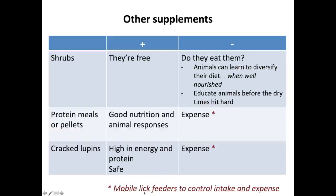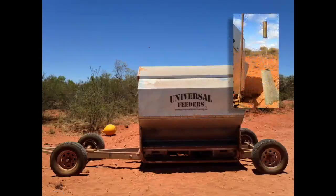If we are trying to control their intake in order to control expense, then one option to think about is the use of lick feeders, and I'd really encourage the use of mobile lick feeders. Sure, there's an upfront expense in getting hold of this infrastructure if you don't have it already, but the benefits of a lick feeder are being able to control how much animals eat per day by some pretty nifty but simple engineering that makes animals have to lick it out with their tongue. They can only consume so much before their mouth gets dry and they need to go and get a drink.